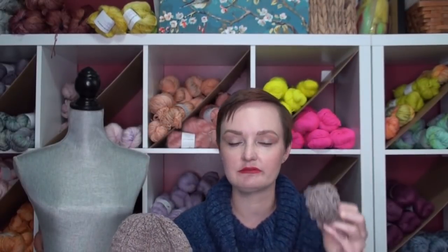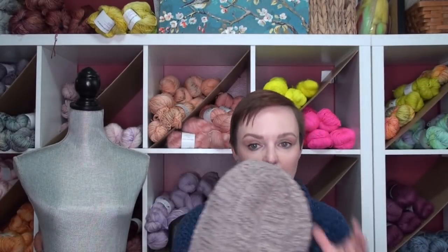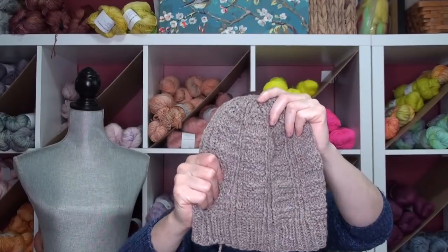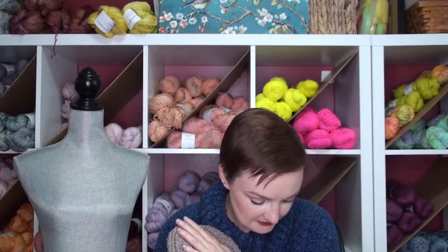I'm actually thinking that this yarn, Julie Asselin Nurtured, is definitely worth buying because this was given to me in a fiber share package, I believe. And it's a beautiful, beautiful yarn. So soft and squishy. Very, very squishy. So it'll be nice and warm. Anything else? No, I think that is it.